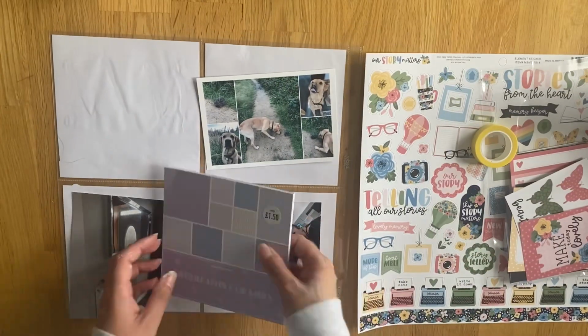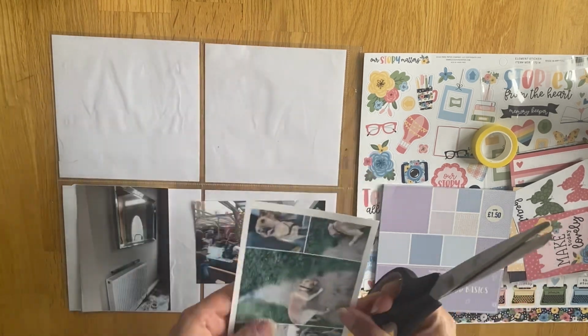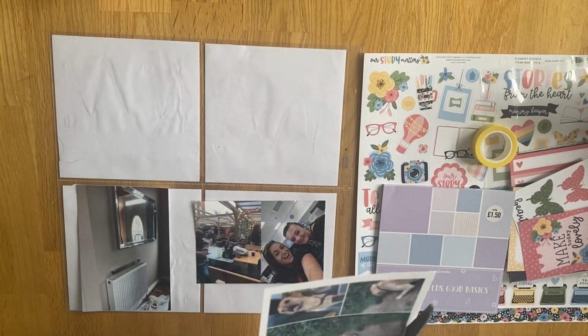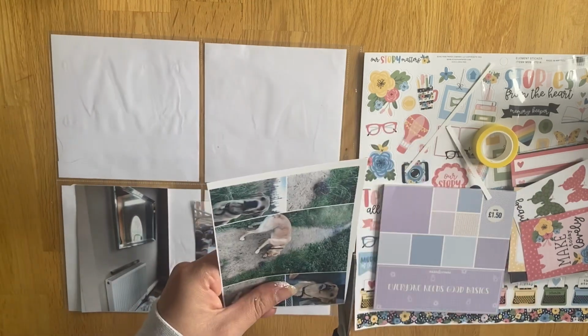For this week I'm using the Our Story Matters collection by Echo Park just because it's very summery, very bright and colourful. I like all the pastel pinks, yellows, blues and greens, and it matched this week quite nicely because I like all the sentiments on it. It's all about telling stories and the little bits in life, which is perfect for what I did.